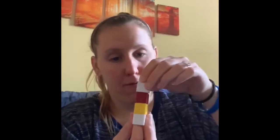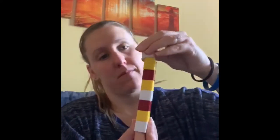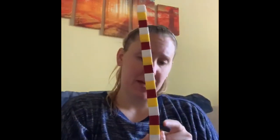Help me count the blocks. 1, 2, 3, 4, 5, 6, 7, 8, 9, 10, 11, 12, 13, 14, 15, 16, 17. 17 blocks in an ABC pattern.